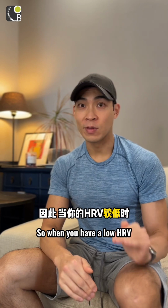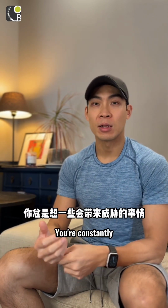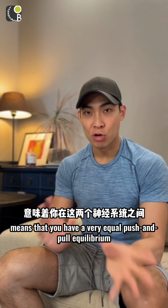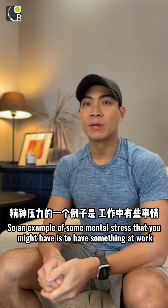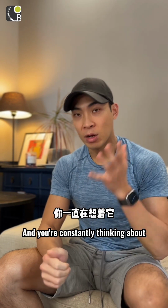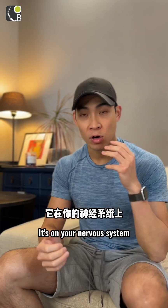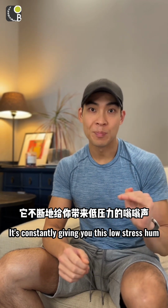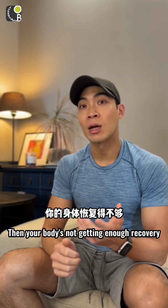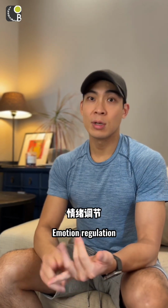So when you have a low HRV, that means that your sympathetic nervous system is overly dominant. You're in too much of an action state. You're constantly thinking of something that's going to be a threat. Conversely, having a higher HRV means that you have a very equal push and pull equilibrium between these two nervous systems. An example of mental stress is something at work, maybe a project that spans multiple weeks or even months, and you're constantly thinking about it and you're nervous, and that can cause your HRV to start to drop because that constant stress is weighing on you. It's on your nervous system. It's constantly giving you this low stress hum. Versus maybe something physical, if you're overtraining, meaning you're training every day and it's high intensity, then your body's not getting enough recovery, so again, your HRV might be low. HRV has also been shown to indicate emotion regulation, decision making, and even attention.